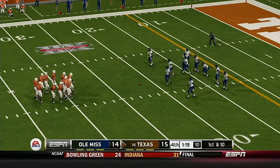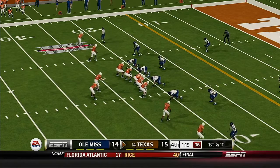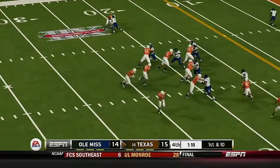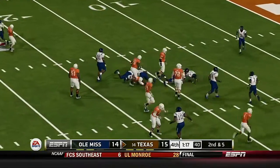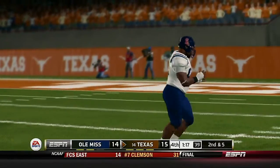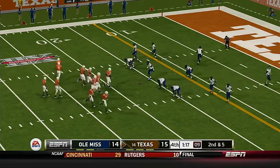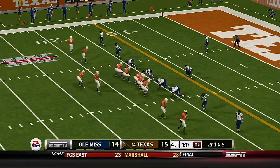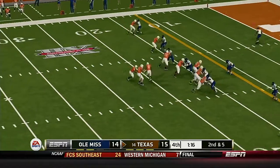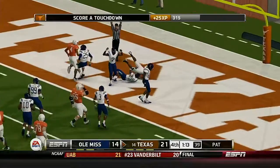This might be it. They've got the lead, but if they add to it, they know they've got a victory. Nice run up the middle. Butler picks up five with the carry. Ole Miss just took their first time out. We've got a second and five. Ball on the 17-yard line. Touchdown, Texas!